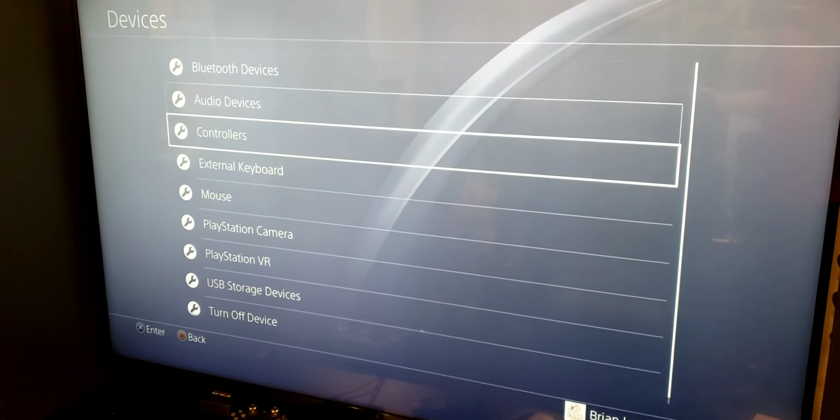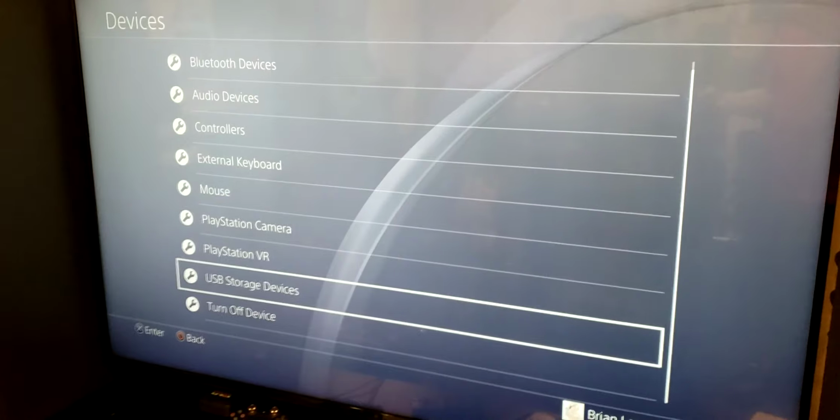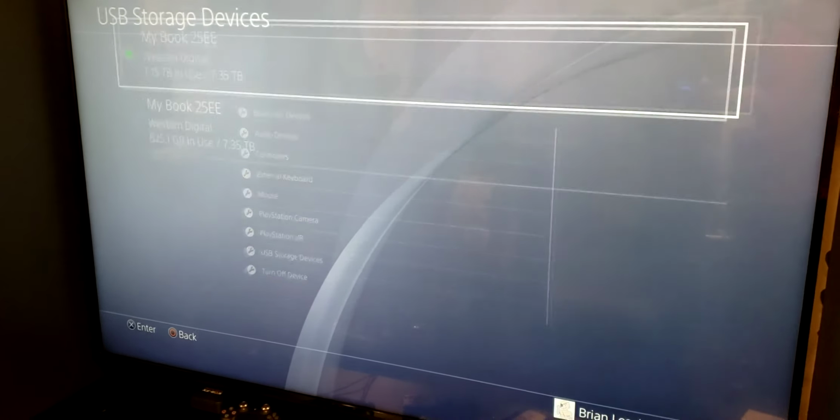Let's go in here. Sorry for the shaky camera. I'm doing this one-handed here. All right, USB storage devices.